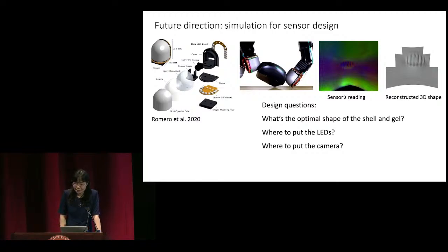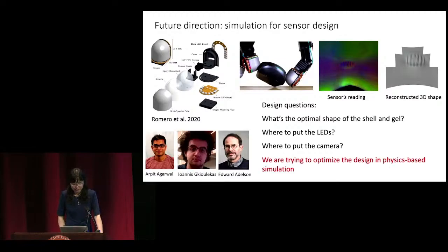But now we have simulation. We can play with different designs and change the components in a simulation environment. We are actually collaborating with Yannis and Heather Edelsons to figure out the best answer to those design questions. And Arpit is showing a poster of his recent progress here, so he will be more than happy to talk to you offline about his recent findings.